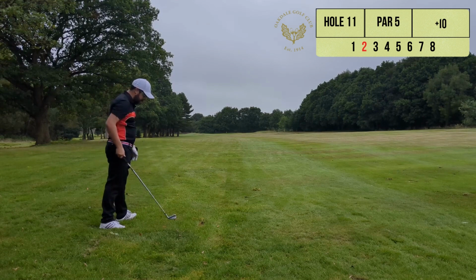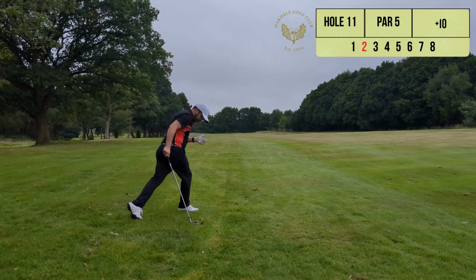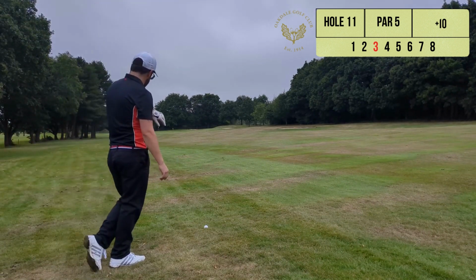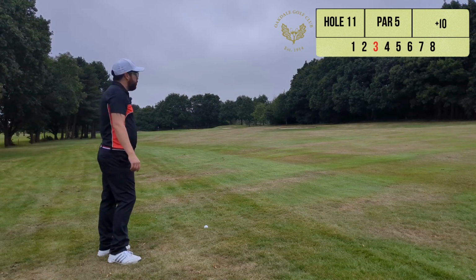It's a bit heavy, that's me. Well, of course it was me, I'm the only one swinging the club. We're like, I don't know, 2/3 of the way down. We've got 182 to go. We're downwind.